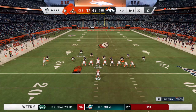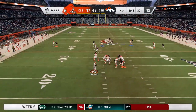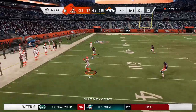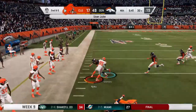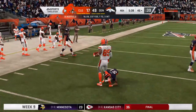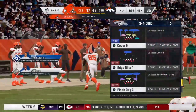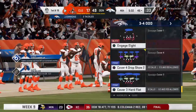Hey, let's go. Let's calm the crowd. Hey, man. Here's Mayfield. Throw left side, caught by the tight end Njoku. And he'll be taken down, but not before they work it across midfield. 23 yards the pickup there. It's a gain of 23 yards.